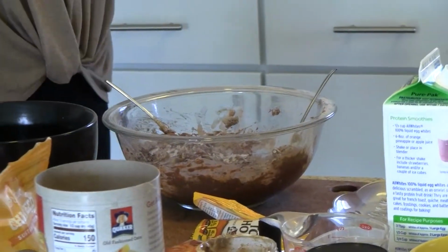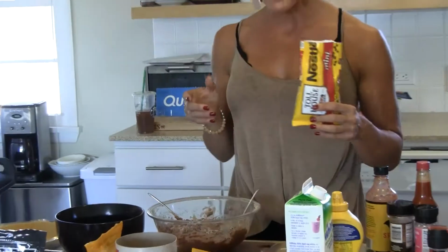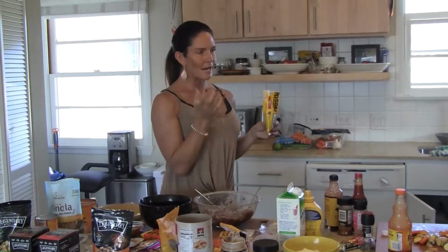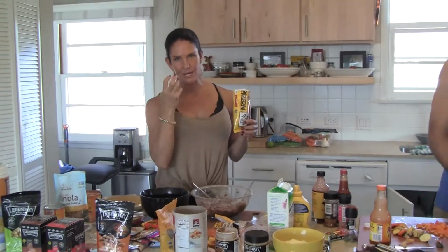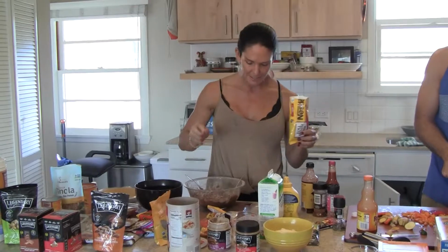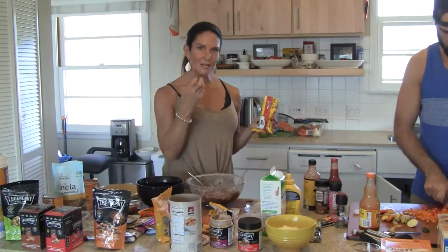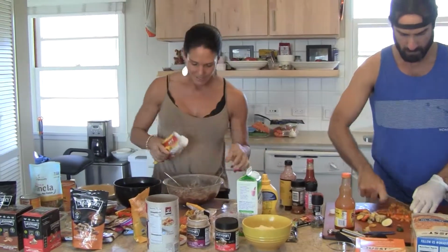So after these are done, I'm gonna roll them in coconut. You can roll them in whatever you want. I do the coconut because it gives a nice outer shell and a nice casing. And then I roll them and put them in the fridge for 24 hours. And in the morning, they are so nice and moist and delicious.